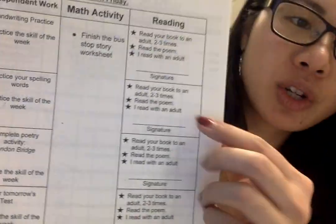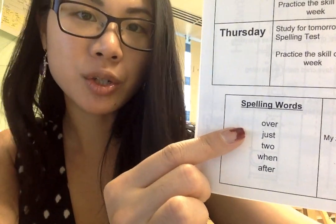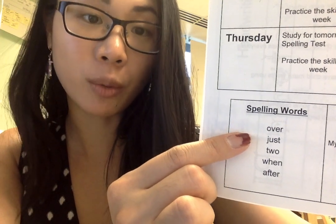So of course, every single day after you read with a grown-up, make sure you have a grown-up sign. Monday, Tuesday, Wednesday, and Thursday. So this week's spelling words, or word wall words, are done here. Make sure you add them onto the list of word wall words that you have at home as well.